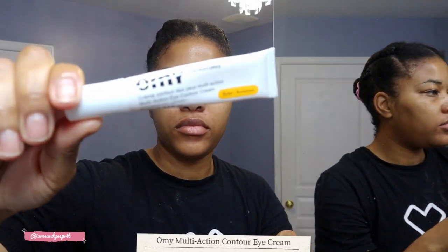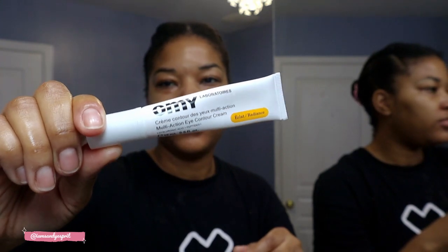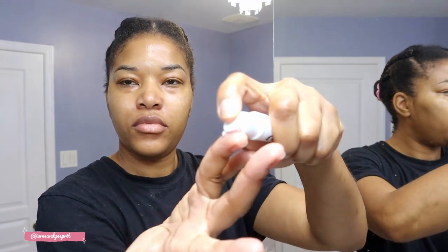The Omi Multi-Action Contour Eye Cream, the first time I used it, I was not a huge fan. And then I used it again, and this time it was like night and day. I think the last time I may have waited too long to use it. I had opened it, but didn't use it again for a few months. This time I used it as soon as I got it.